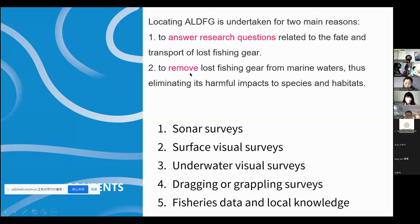The second is to remove lost fishing gear from the marine waters, thus eliminating its harmful impact on species and habitat. We all know about the entanglement of fishing gear with different marine animals like sea turtles, seabirds, and sea mammals, and the habitat like coral reefs and other habitats. So they introduce five different methods for how to locate the DFGs.